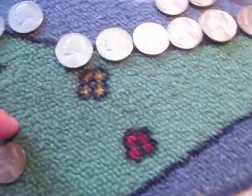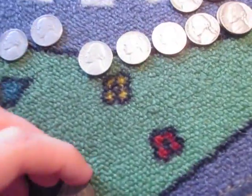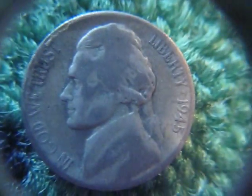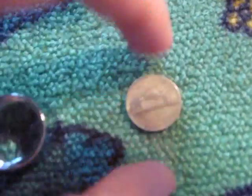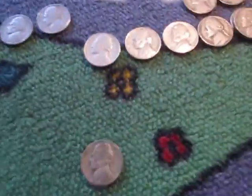And then best find of all, and I'm so happy I got this. Don't care how bad of shape it is. A 1945 war nickel. Another war nickel. And this was in a hand wrapped roll. It's really worn, as you can see. It's probably a circulation find, and they probably put it off into a roll, but I don't care. It's silver, and I hope I find one in my next box.